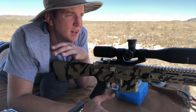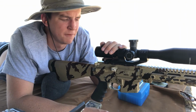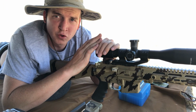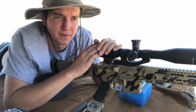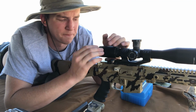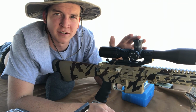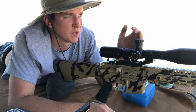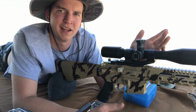Well, alright guys, here we are out in the field. Unfortunately, I got like 8-mile-an-hour winds going on right now. I've got my 223 upper on. This has got a 24-inch barrel, 1 to 8 twist, shooting 75 grain bullets. I don't have a ballistics chart for the range that I'm at, so we're at 150 yards. Let's go ahead and dial. Nah, I'm just messing with you guys.